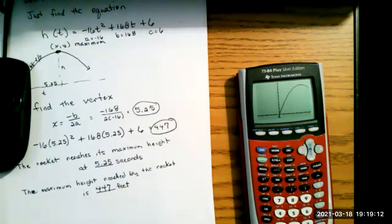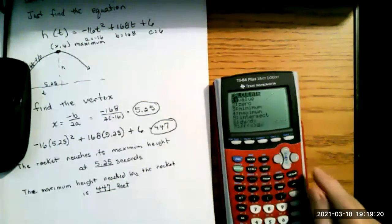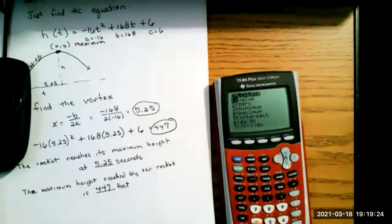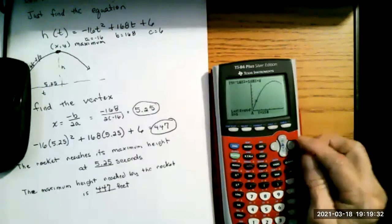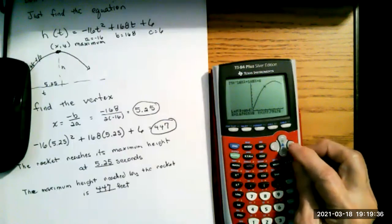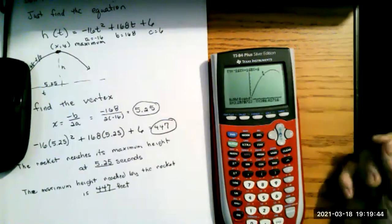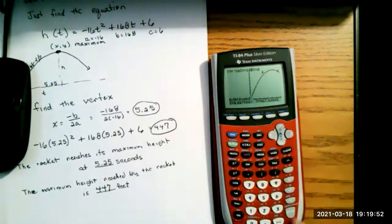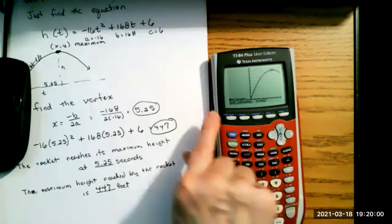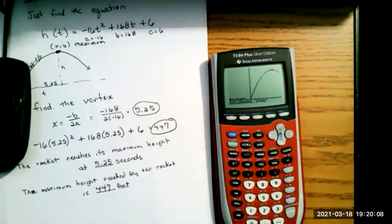Now let's remember how we find the vertex on our calculator. It's second and calculate, which is the trace key. And this is a maximum, so I'm going to hit the number 4. And remember, my little cursor's going there. I'm going to move it up a little closer to my maximum. I don't have to, but I'm going to. And I'm going to hit enter. And when I do, it puts that little triangle there. And then I'm going to go on the other side of it. And I'm going to enter again. Remember, you want to do the left side first, and then you enter again. And it will tell you down here at the bottom that that's a maximum value of 5.25 and 447 for the y. It tells you what it is.